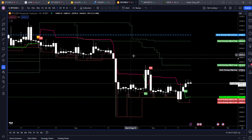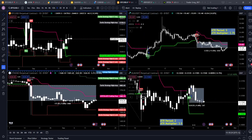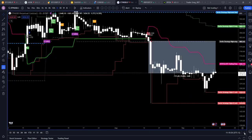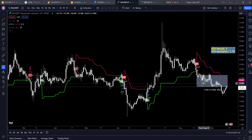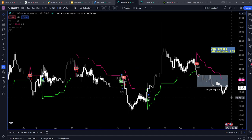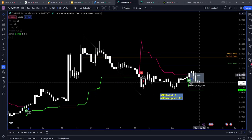So for Bitcoin, we got a buy signal 2 days ago, but I think this will be short-lived. I will come back to that one later. Then we have Ethereum still in a short position, for now 9.6% in profit. Solana, so here is still the short, and this is 11.65% in profit. And then we have XLM, as you have seen, there we are underwater, so 9.4%.